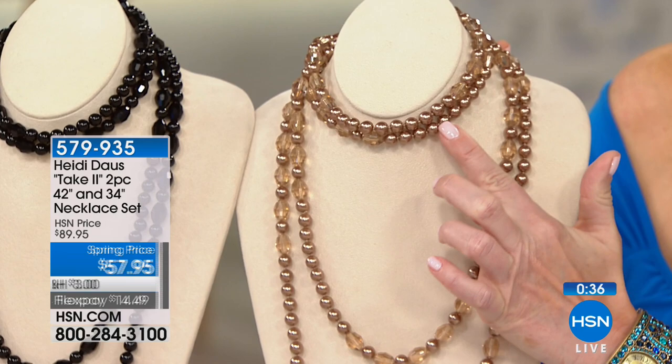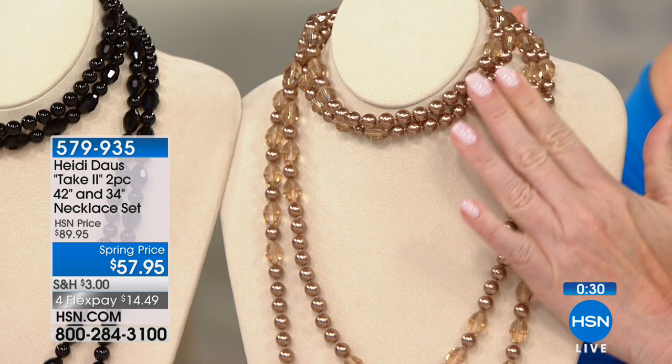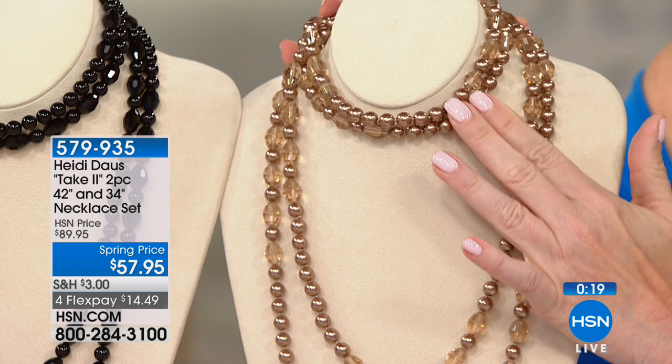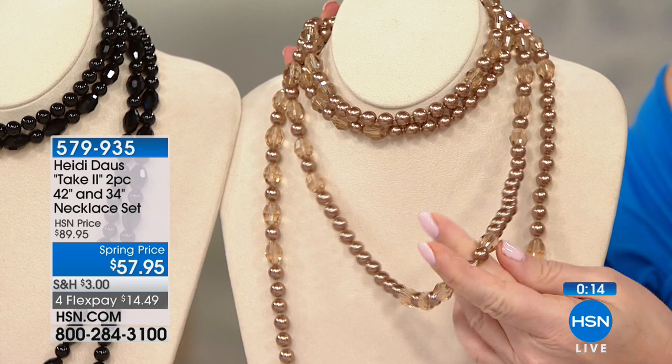Now I have very fair skin, but look at it against a pink skin tone. Can you imagine if you have a darker skin tone, how gorgeous this is gonna be? Like yesterday, Valerie, our model, has that beautiful darker, almost Hawaiian look to her skin tone. I mean, this would be gorgeous if you have darker or very light skin tones. And there you can see that Smokey. That's your Smokey little crystal.